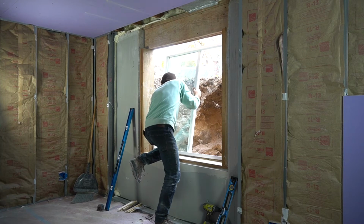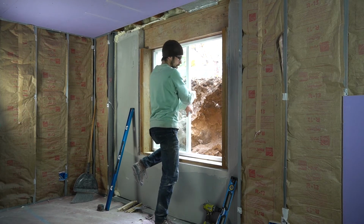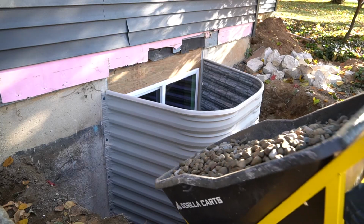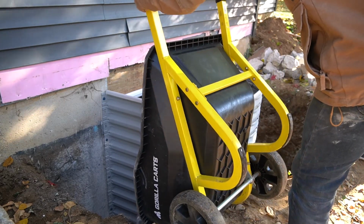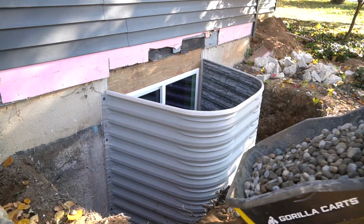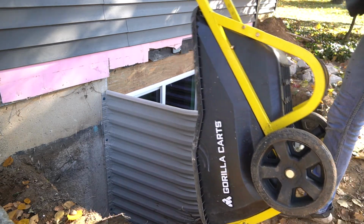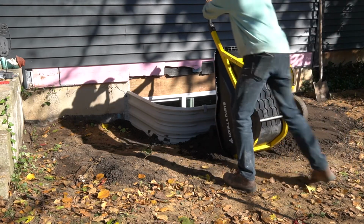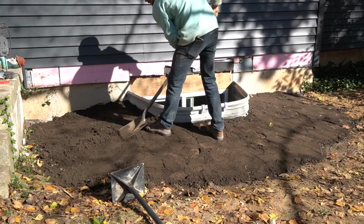Install your window, making sure to use liberal amounts of caulk and sealant. Mount your well and make sure to backfill with clean 1 to 2 inch stone. This helps alleviate some of the hydrostatic pressure and will keep your well from rusting. I even painted the back of my well with a waterproof paint as well. Then finish your landscaping around that well, making sure to slope it all away from the well and the house properly.